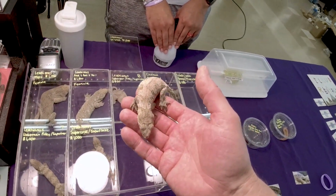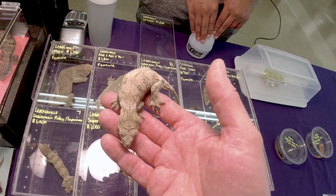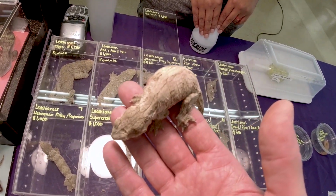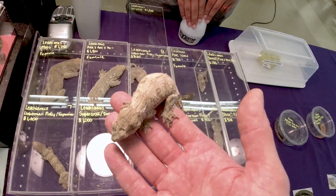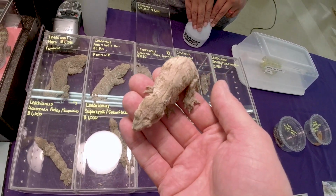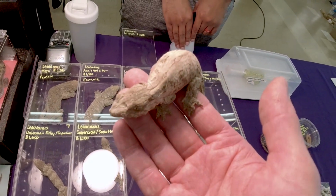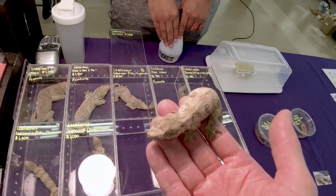All right guys, take a look at this. This is my first time ever holding a lychee. Leachianus. Really super sticky feet, which is pretty unexpected. I didn't expect them to be so sticky. They have like a death grip on me, which is pretty amazing. It has an interesting feel to it. It's really soft, but not quite like a crested gecko. Like a rougher soft, I guess you'd say. That is pretty wild.